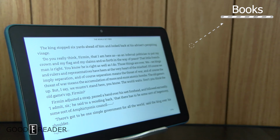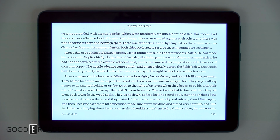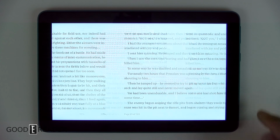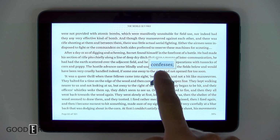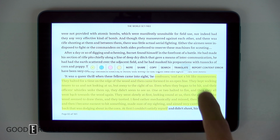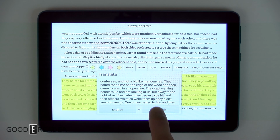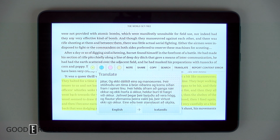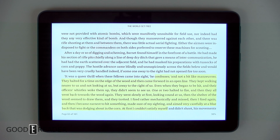Typically, books look better in portrait, but for the camera's sake, landscape just fits a little bit better. So you can see you can turn pages. It's all very quick because this is a tablet, not an e-reader. You can make highlights in different colors, bring up the keyboard, and even translate via the web. You can translate from any language to any language you see on the drop down here, and it does it immediately. So it really breaks down the language barriers.